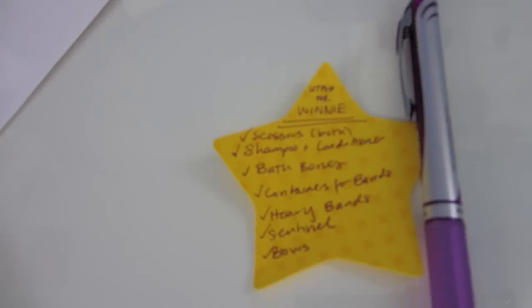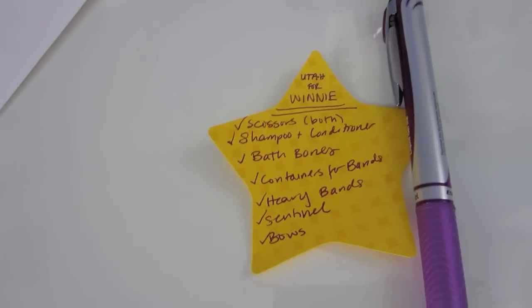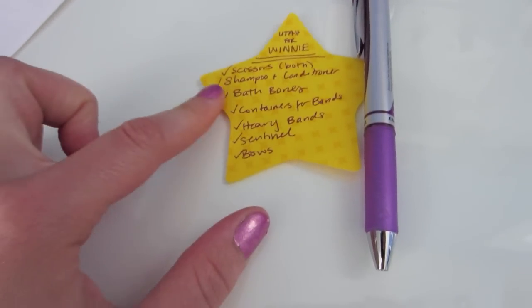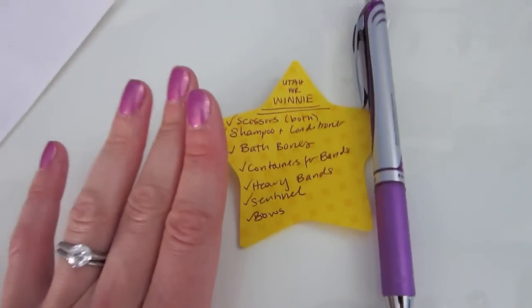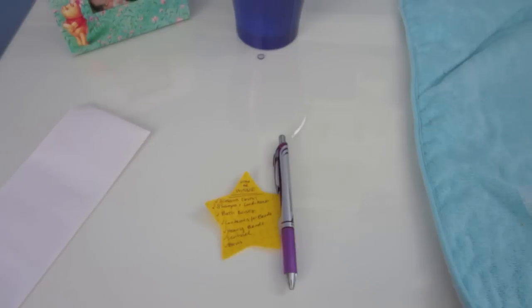This was a list I made last time I was in Utah because I have a lot of Winnie's things there already. This is just a list of things that I needed to bring with me this trip, and I've already checked everything off. That means I have it ready to pack. It doesn't mean it's packed yet. It just means it's ready to be packed. I didn't pack it yet because I wanted to show you guys.